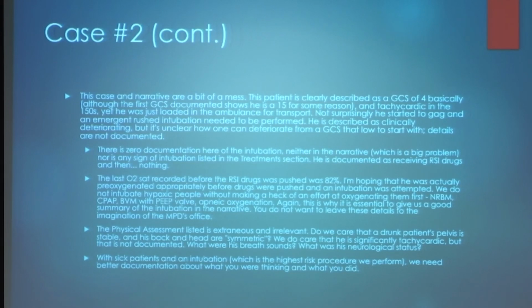Again, last O2 sat before the drugs were pushed was 82%, and hoping he was pre-oxygenated appropriately before drugs were pushed, but it's not documented. So I just sort of talked about, we do that by non-rebreather, we could use CPAP, we do BVM with a PEEP valve, we have apneic oxygenation in our protocols.